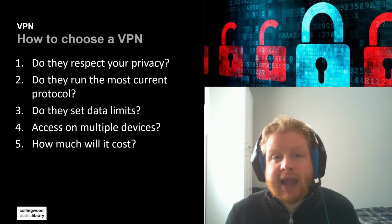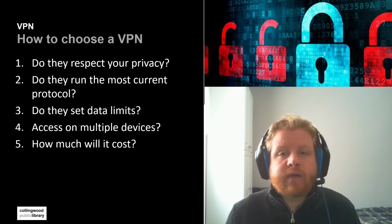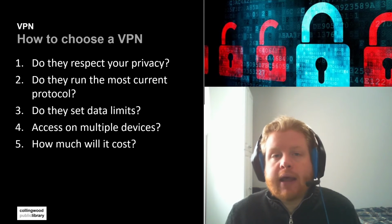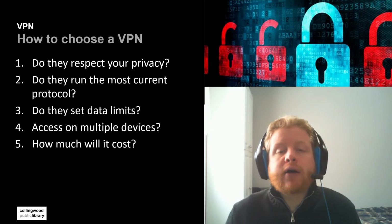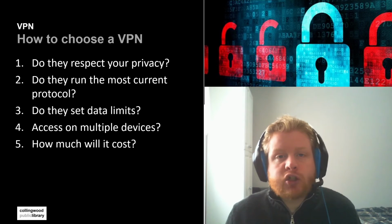Next, can I access my VPN on multiple devices? Like myself, I've got a computer, laptop, and I've got a mobile phone, even my TV. I want to make sure that I have access to it on all my devices. And because VPNs do have a subscription that can either be monthly or yearly, I do want to see what the rates are before I decide.